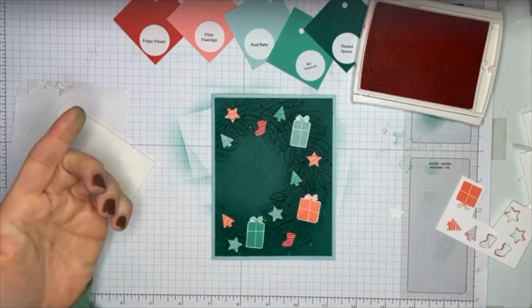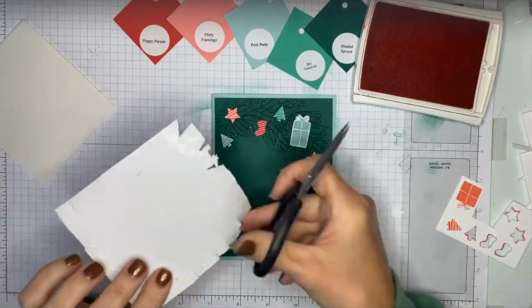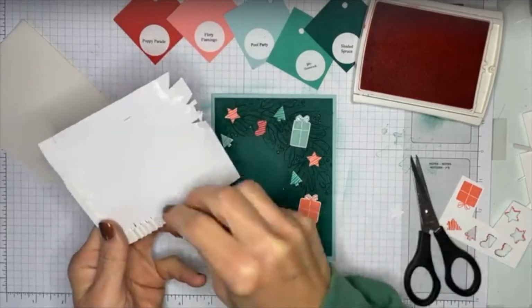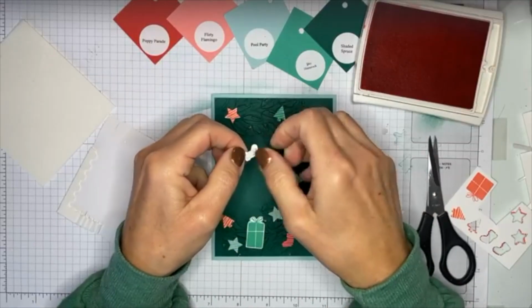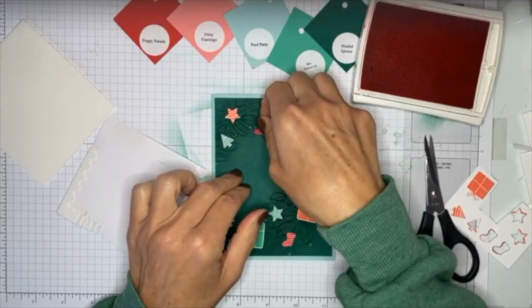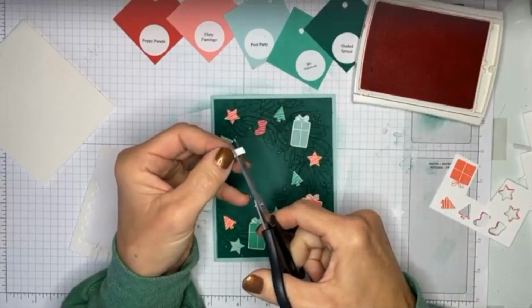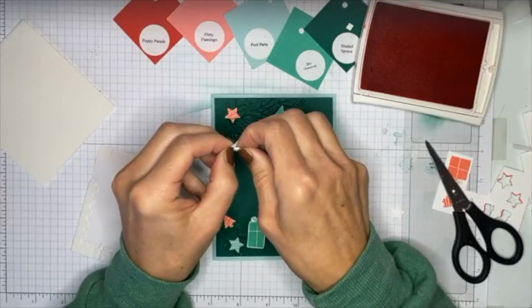And now we're just gonna trim some dimensionals and use some dimensionals to pop them all up. I'm gonna pre-cut some of these so I can just grab them and trim them as we need. So like I said, they're pretty small, and even the mini dimensionals are too big for some of them except for the stars, I guess. And then let's see, this one I think I'm just going to cut in half and use one for this tree and one for the other tree.